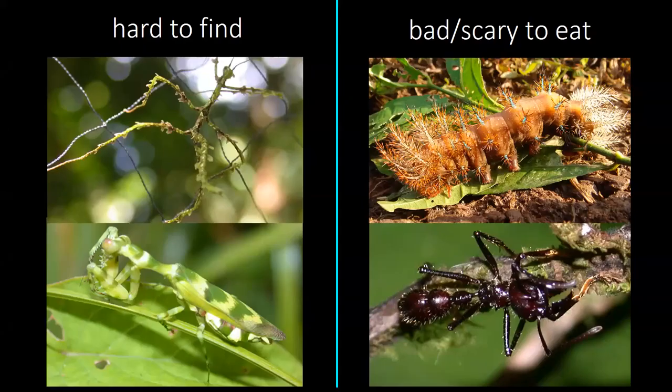In contrast, there are other things you could eat, but insects in the tropics include a lot of things that are quite hard to find. You can see these cryptic mantises and stick insects, and also quite a lot of very well defended insects, things that are spiny and generally unpleasant if you're trying to eat them.